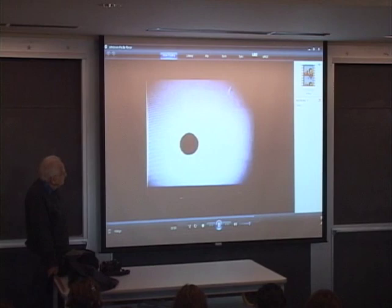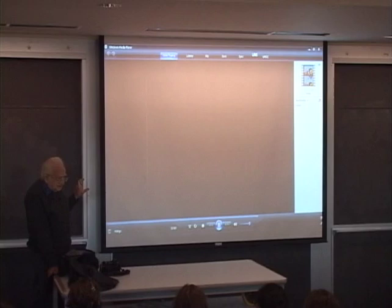So here it's the surround that's giving an on response, whereas in the previous cell it was giving an off response to the surround.